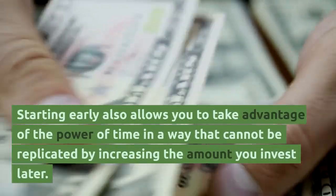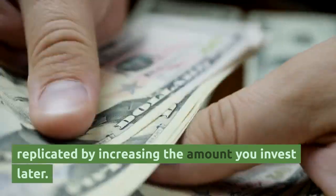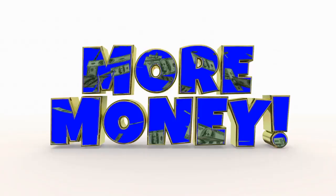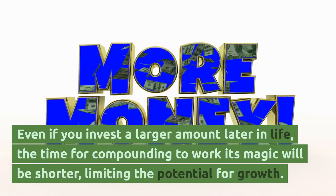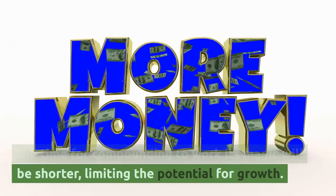Starting early also allows you to take advantage of the power of time in a way that cannot be replicated by increasing the amount you invest later. Even if you invest a larger amount later in life, the time for compounding to work its magic will be shorter, limiting the potential for growth.